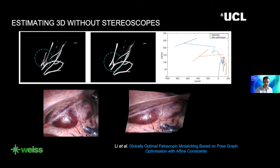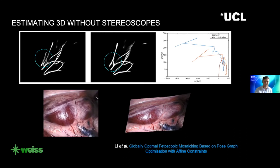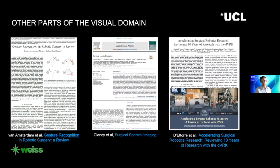So I started by saying that I'll only talk about the spatial aspects of the domain of information that we might infer from images. And of course, there are lots of other really exciting axes of this domain. It could be the temporal axes, so recognizing activity and events and phases, and there's a very active community working in that space. There's also the spectral, looking at how tissue and light or other energies interact with each other. And of course, the more robotics orientated aspect.